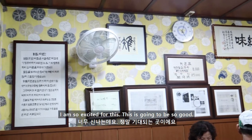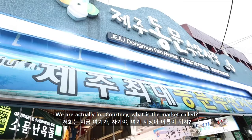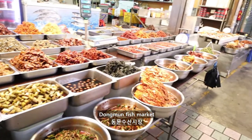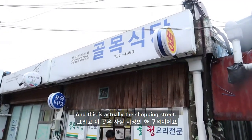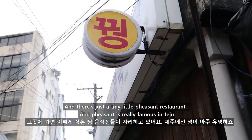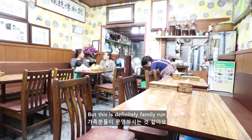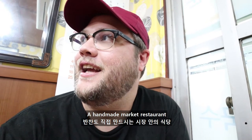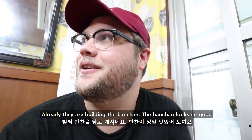I am so excited for this. This is gonna be so good. So we are actually in, Courtney, what's the market called? Dongmun Fish Market. And then this is actually the shopping street, Golmokshijang. And there's just a tiny little pheasant restaurant, which pheasant's really famous in Jeju. But this is definitely family run, like a handmade market restaurant. And already they're building the banchan. The banchan looks so good.